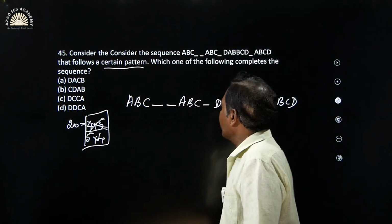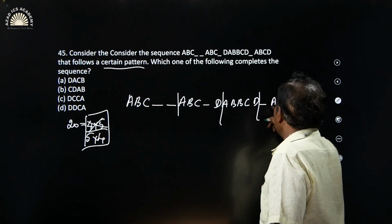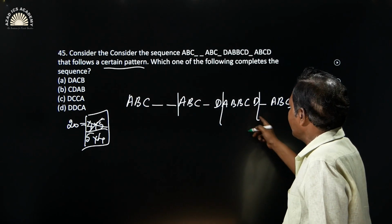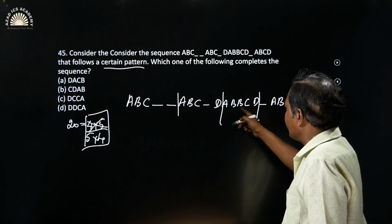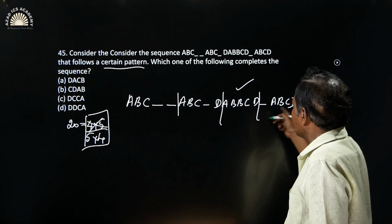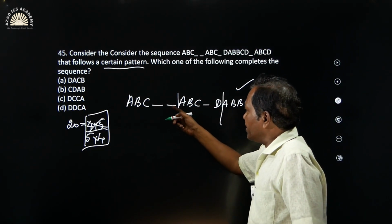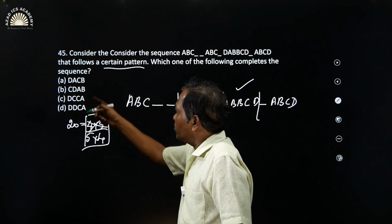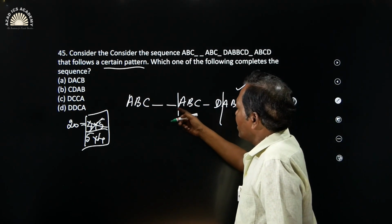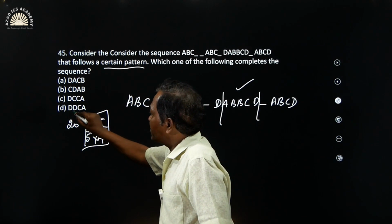Let us take 5-letter groups. Now we can see here the last letters are ABCD. Here you can see there are 5 letters. This is the direct clue: ABBCD. It means the last letter is D here. And see, the last letter is D here, here, and here. Considering this, the last letter must be D, and it means we can see the first letter and second letter here.